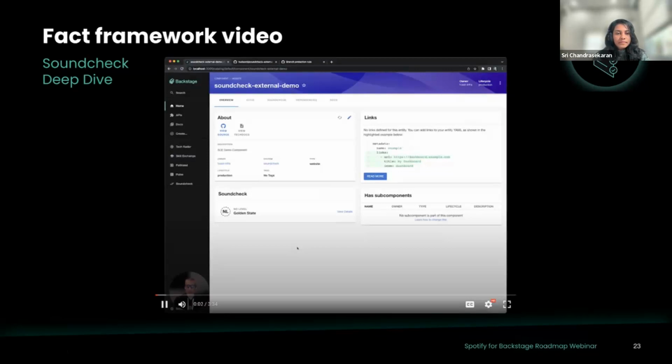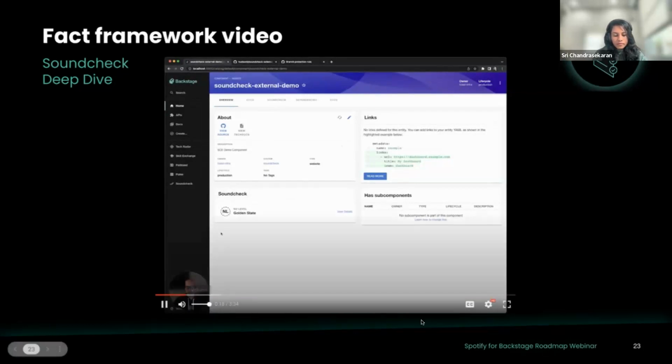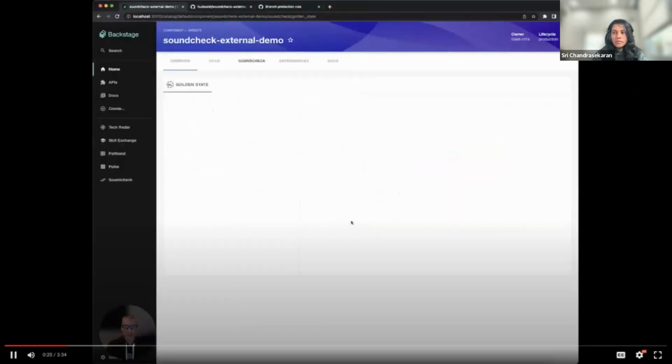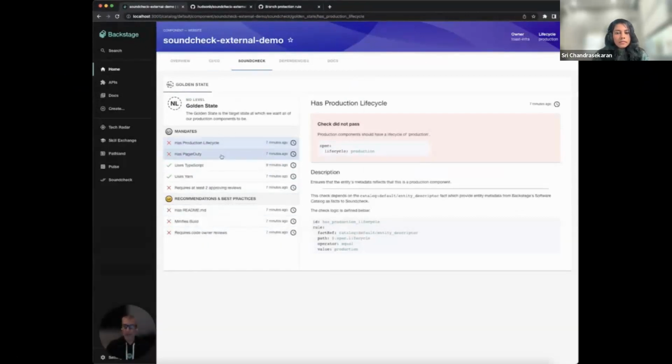Hi, I'm Brian Hudson, a software engineer here at Spotify supporting the SoundCheck plugin. And today I'll be demonstrating SoundCheck with an emphasis on the fact framework and our recent third-party integrations. So here I'm viewing a component called SoundCheck External Demo within Backstage. We can see it's enrolled in a single SoundCheck program called Golden State. Viewing the details for this program, you can see that we have two levels.